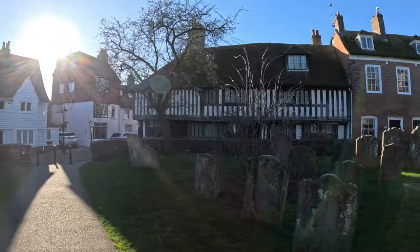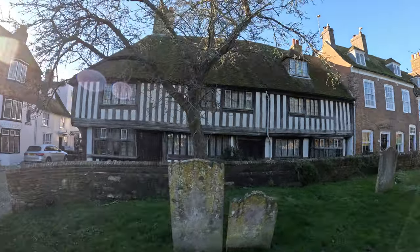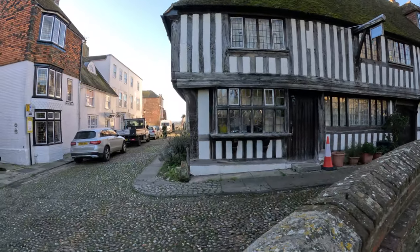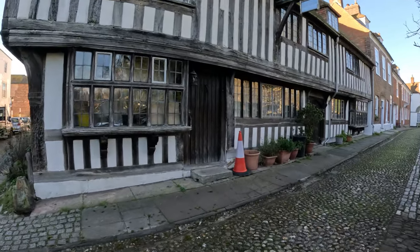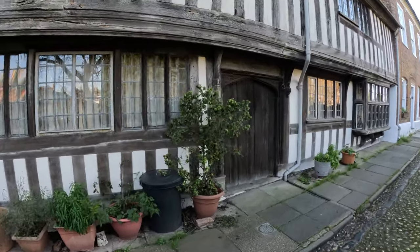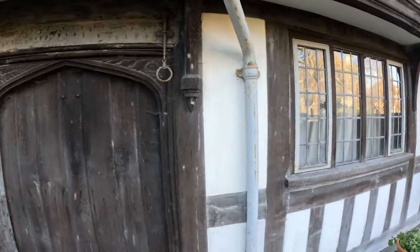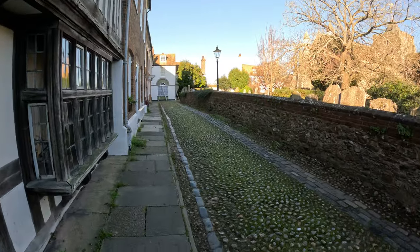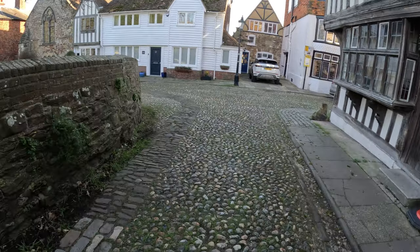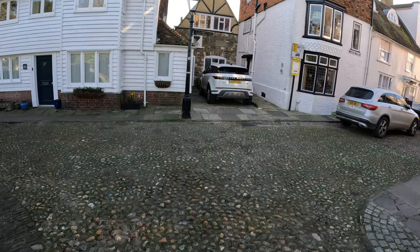Look at that. Wonderful. What an old house. A lovely old house. Look at that, the old doors. A wonderful road. Cobbles. We're on the cobbles. No, it's not Coronation Street cobbles.